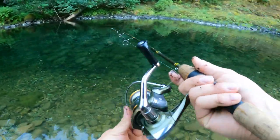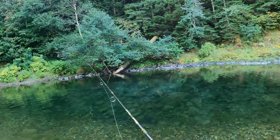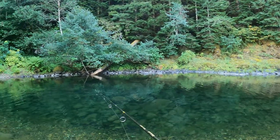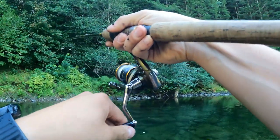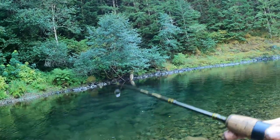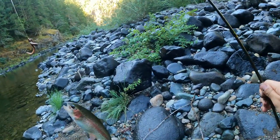All right, well, I bet he's got some friends under this tree as well. Let's see if we can catch another one. I think we got another okay size. Nice. Yeah, I'll take this all day long.